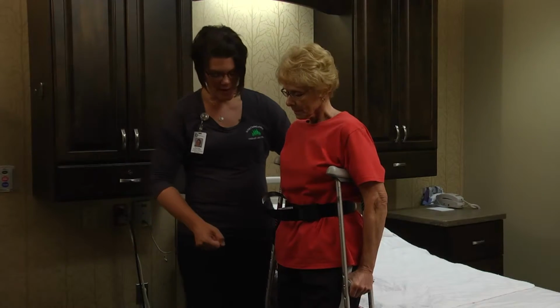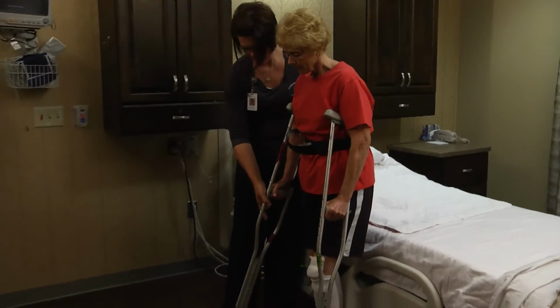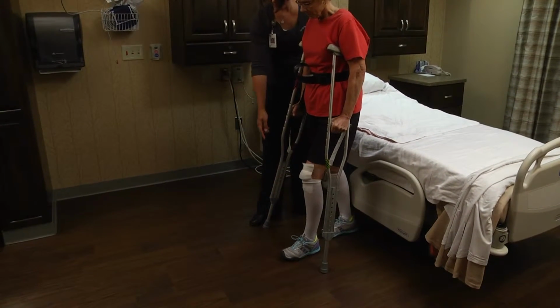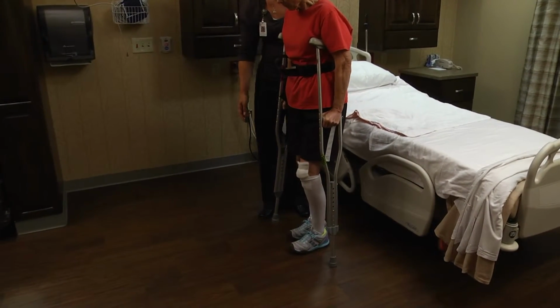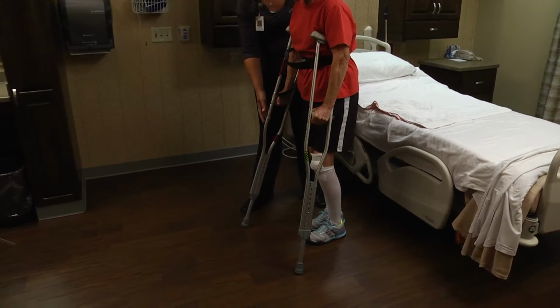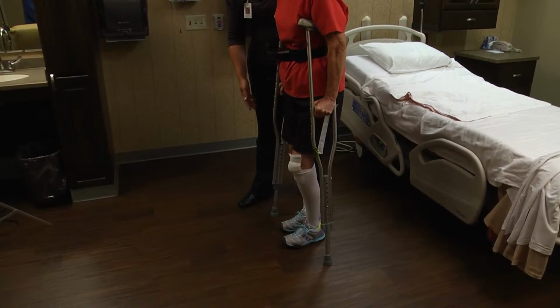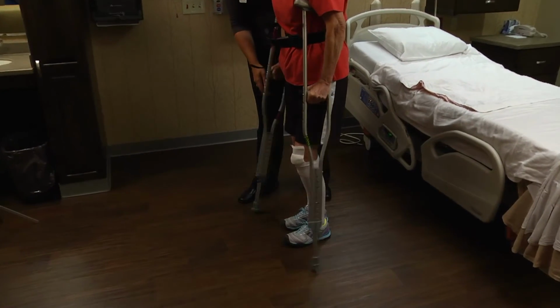So I'm going to have you go ahead and move the crutches forward, surgical leg forward just so it's in between the crutches. Yep. And then move the good leg forward, crutches, surgical leg. And one more, and I want you to try to land on the heel when you land on that surgical leg.